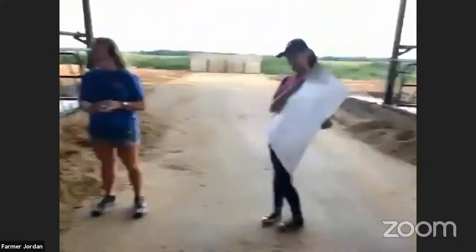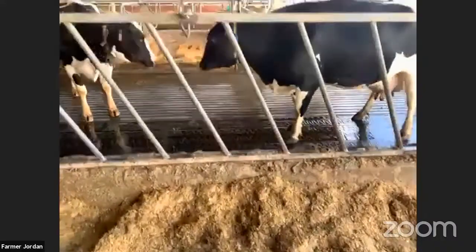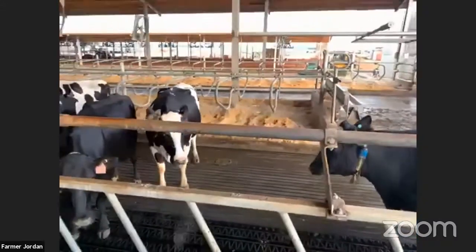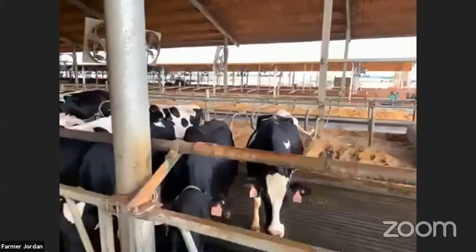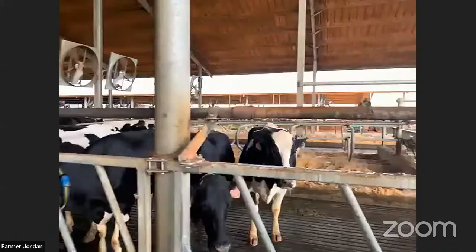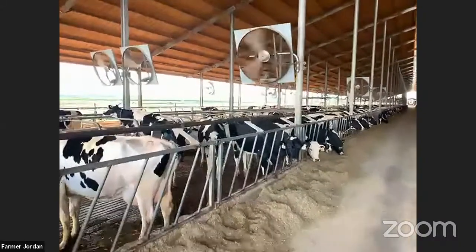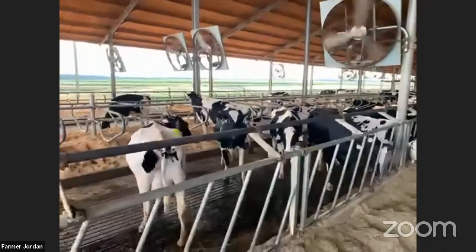And then we have their bedding back here, and it's sand bedding. These are free stalls, and they're filled with sand, and the sand here stays very cool to the touch. So it's nice and comfortable for them. And it's soft also for them to lay down in. It doesn't hurt their legs or rub or anything like that. And we keep it pretty clean. We change out the sand twice a week. And in between that, we rake it.